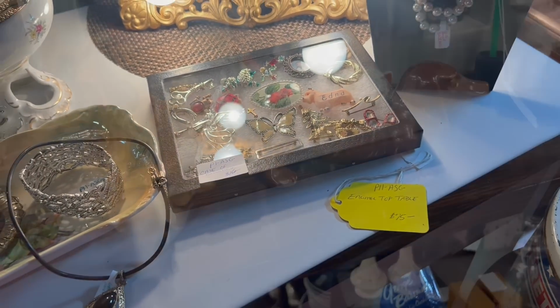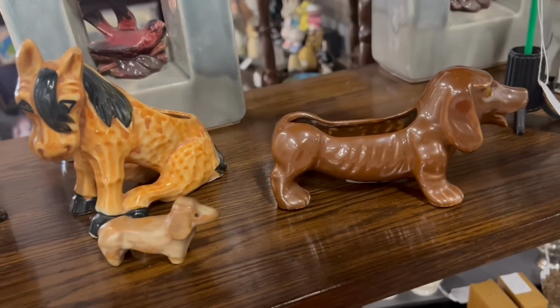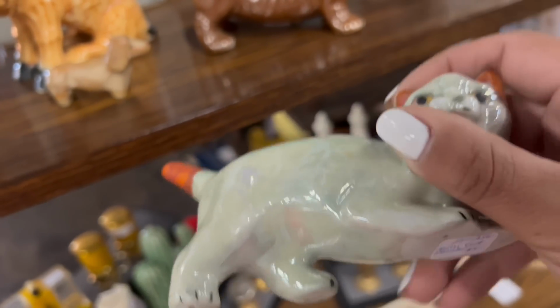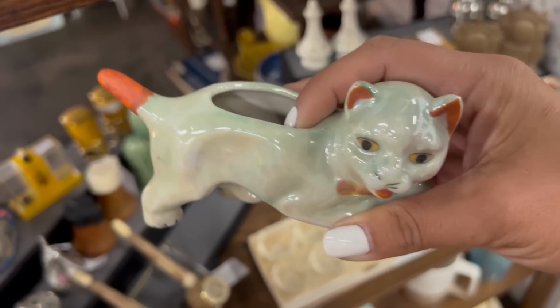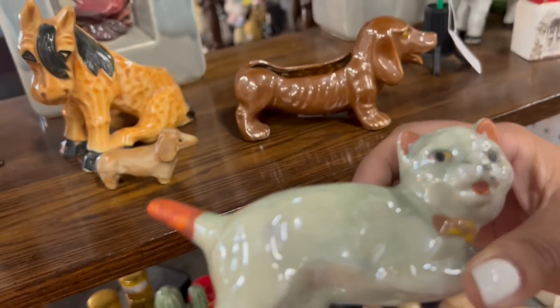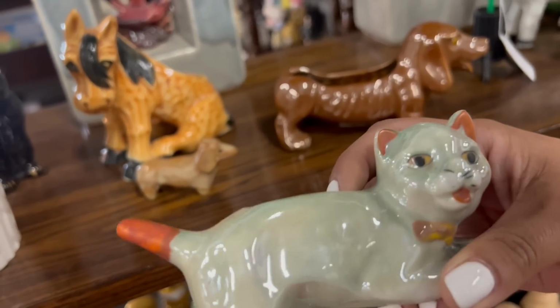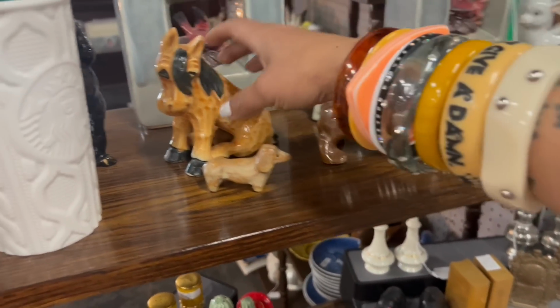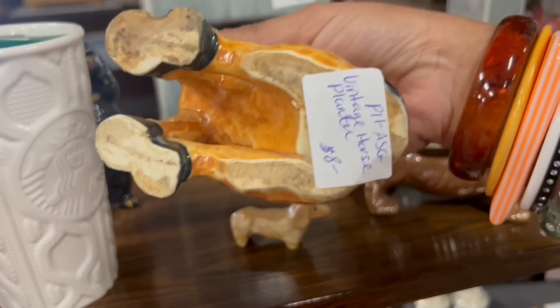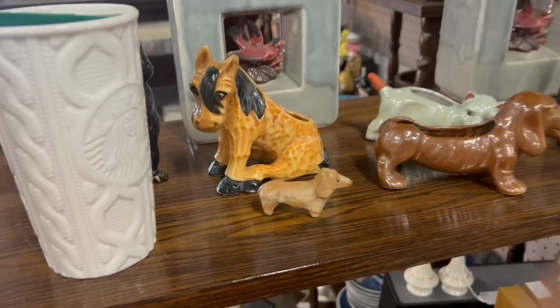That one's fantastic. But the little luster cat, that's only $5. Should I pick that up? Probably wouldn't sell for that much, but people do love cats. I love my cats. But I'm kind of holding out for something that makes me go, oh my gosh, I can't not put that in my basket.